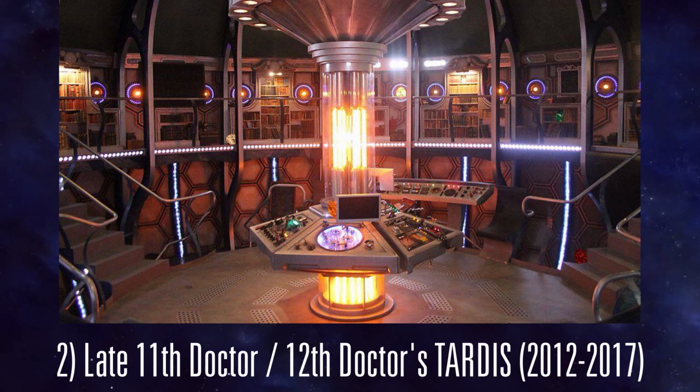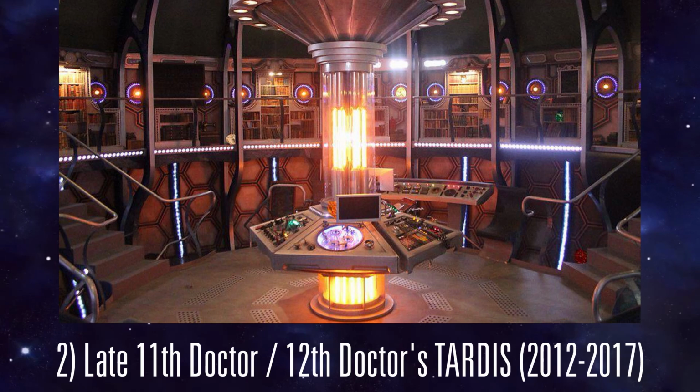Number 2. The late 11th Doctor slash 12th Doctor TARDIS. After the loss of the Ponds, the Doctor switched to a more clinical TARDIS interior, but when he regenerated, that's where it really came into its own. It felt like a perfectly updated version of the classic era TARDIS, from the roundels, while taking hints from the 8th Doctor's TARDIS in terms of the lighting and the bookcases and the straight-up homely atmosphere that it possessed.